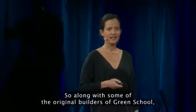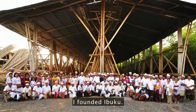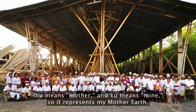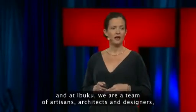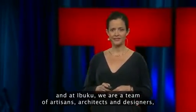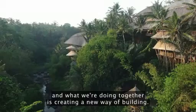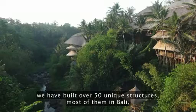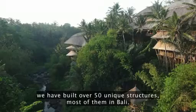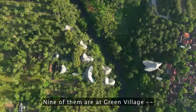So, along with some of the original builders of Green School, I founded Ibuku. Ibu means mother, and ku means mine, so it represents my Mother Earth. And at Ibuku, we're a team of artisans, architects, and designers, and what we're doing together is creating a new way of building. Over the past 5 years together, we have built over 50 unique structures, most of them in Bali. 9 of them are at Green Village.